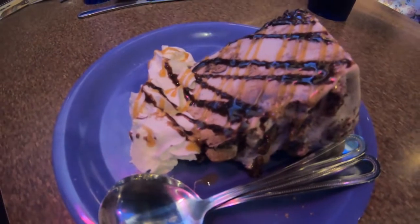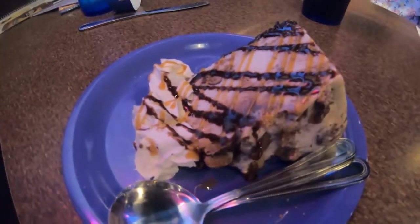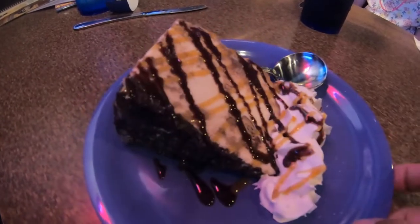Well, our server suggested a peanut butter pie, so we're going to give it a try. It sure does look yummy. And it's homemade right here at the Blue Moose.